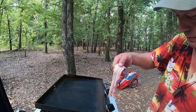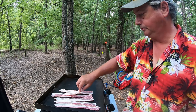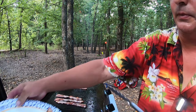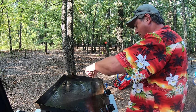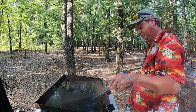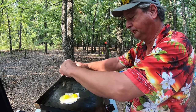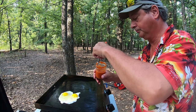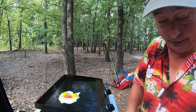Bacon and eggs this morning. This applewood smoked bacon is good stuff. You definitely want to make sure it's level. A lot of work. A lot more work when it's not level. Neighbor made this. It don't take much. It's super hot.